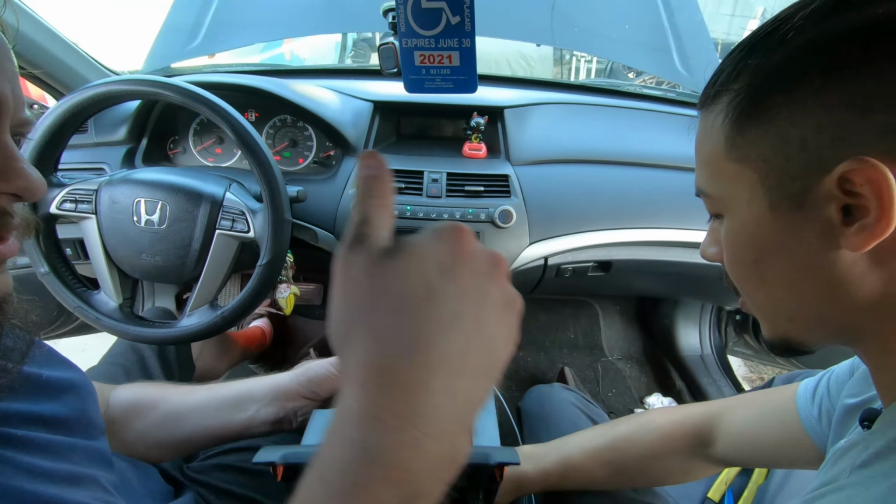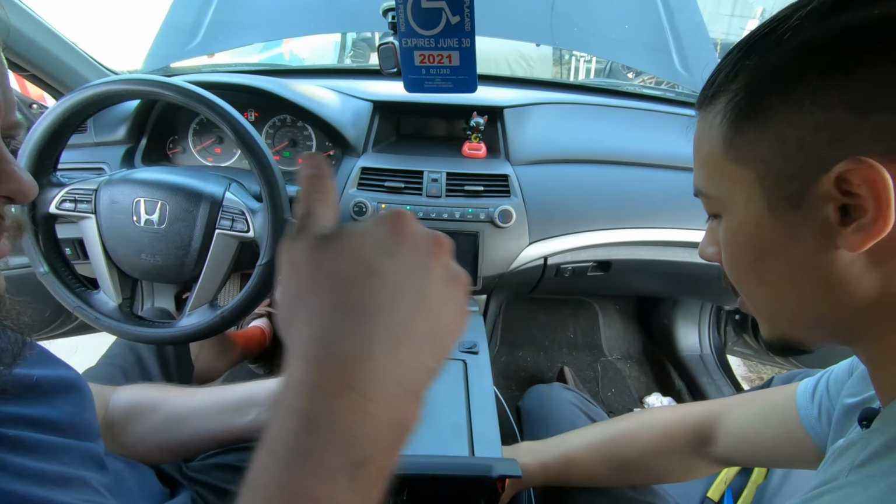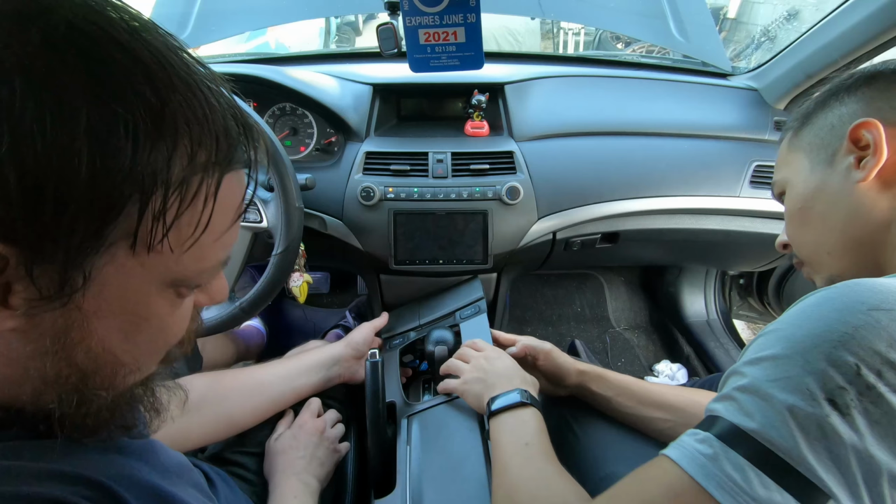So we have this neutral now, so we can move this auto shifter out of the way. We have to plug in this guy real quick. So we get the cigarette lighter. Okay, I'm plugging this in. Can you get that other heater piece?